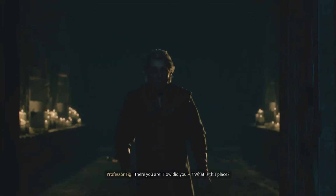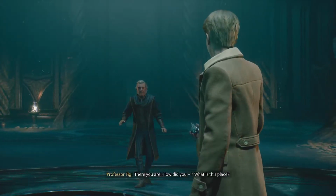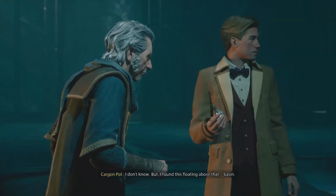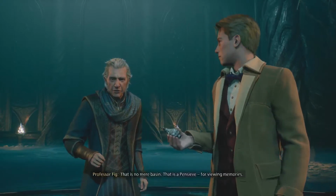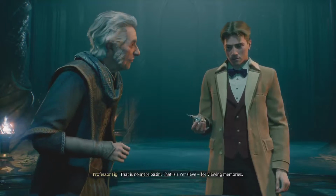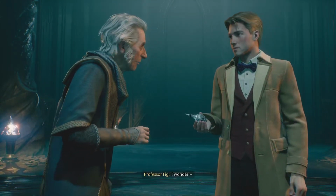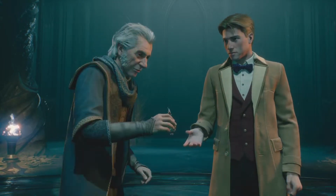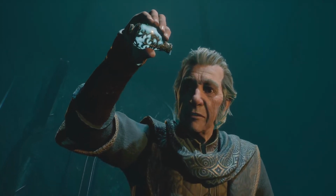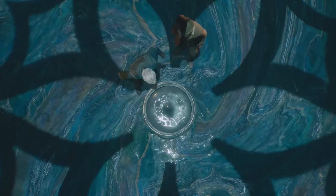There you are. How did you... What is this place? I don't know. But I found this floating above that basin. That is no mere basin. That is a pensieve for viewing memories. I wonder... Follow my lead.